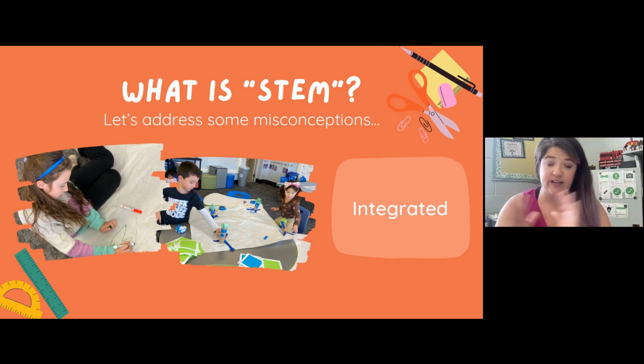Science is the study of the natural world. There is almost no problem you could solve that doesn't have science within it, whether you're able to label it or not. The same goes for technology. Technology are human-made tools used to solve problems. It doesn't have to be an iPad. Pencils are technology. Toilet paper rolls, glue, all of that is technology. If you're using a tool, that's technology. Engineering is literally defined as problem solving. So if you are solving problems, you are engineering.